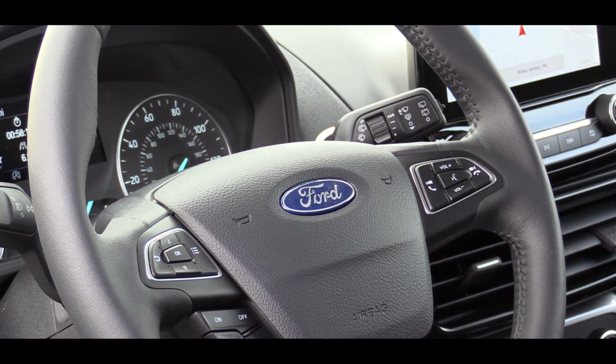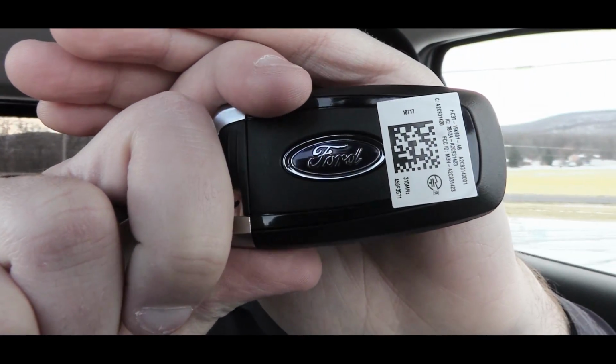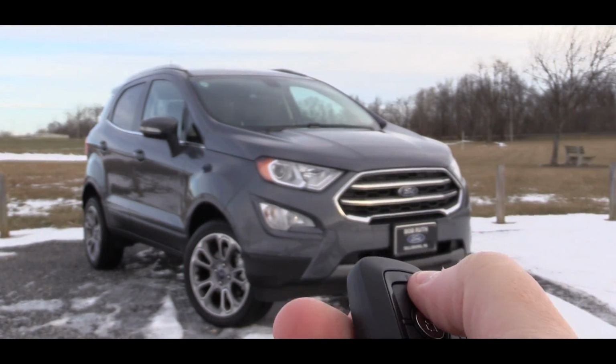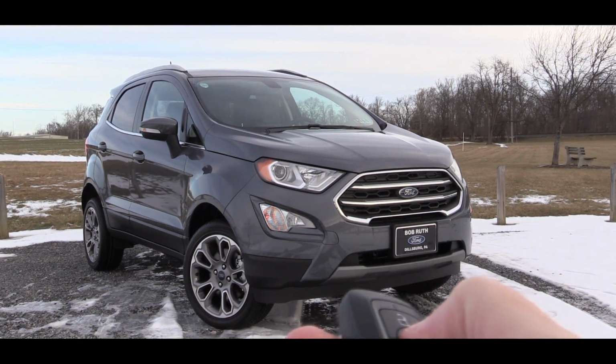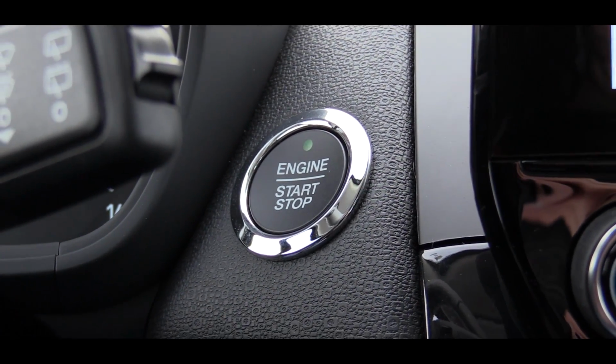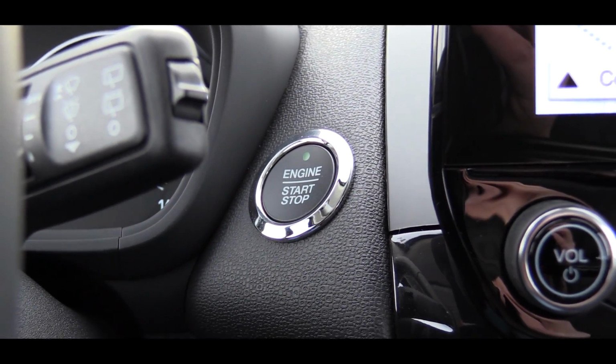And when it comes to the startup, let me first start by showing you guys the key here. You got your Ford logo on the one side, and when you flip it over, it is a pretty basic setup. You got your lock and unlock basically, but if you go with the SE trim level and up, it is actually all keyless entry, so simply put your foot on the brake and press that engine start button there.